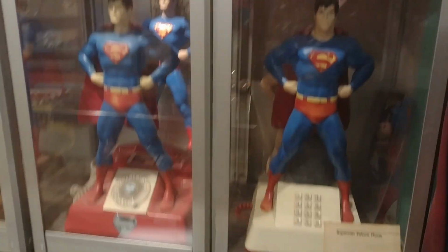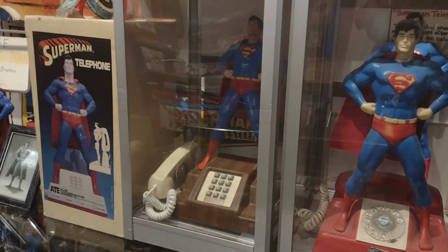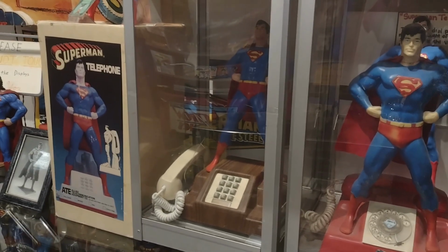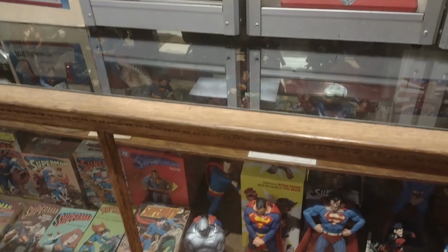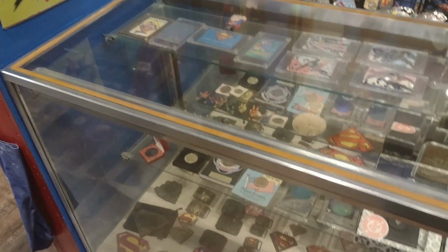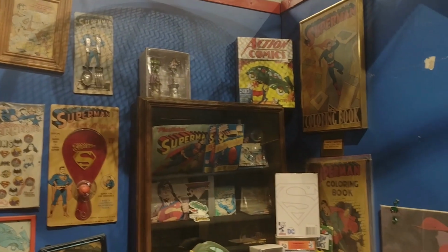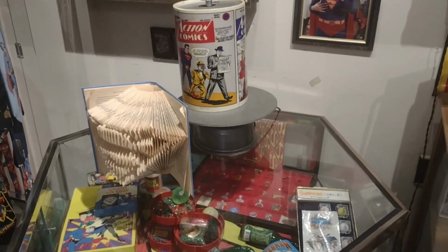Have some of the iconic Superman telephones from back in the 70s, I believe. Some more statues. A ton of belt buckles. Whenever you make a trip here to Metropolis, definitely make sure you take time to go through the museum here, because there's just so much to see.